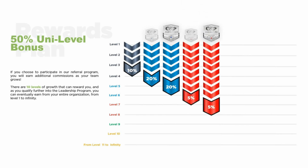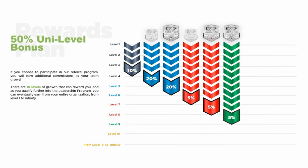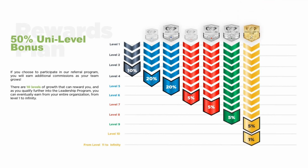The next rank advancement is Manager, and this unlocks levels 7 and 8. Director unlocks level 9, and President's Club unlocks level 10. You will access an additional bonus when you become a member of the President's Club and beyond. In addition to a 5% level on level 10, you now have the opportunity to earn from level 11 to infinity.